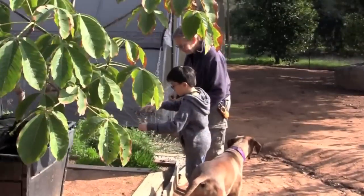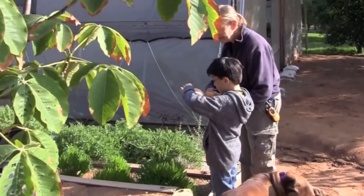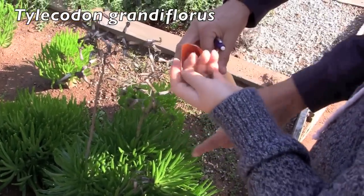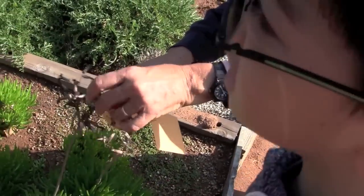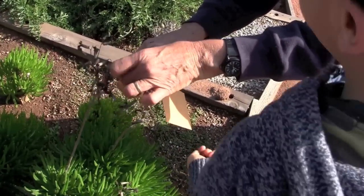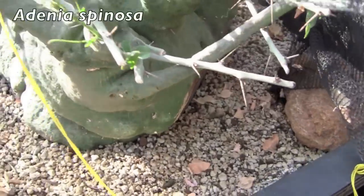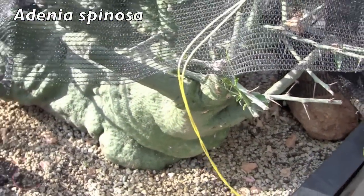Here, come here. Matthew, don't shake them too much outside because you are losing a lot of seed. I like collecting seeds. It's better than buying. They're free. Adenia firingalavensis. What a monster! What a very happy, thriving, healthy monster.